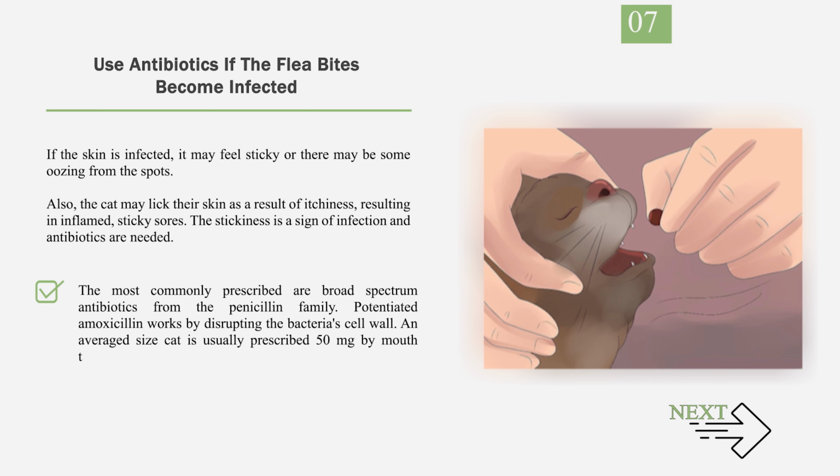The most commonly prescribed are broad-spectrum antibiotics from the penicillin family. Potentiated amoxicillin works by disrupting the bacteria's cell wall. An average-size cat is usually prescribed 50 mg by mouth twice a day for 5 to 7 days.